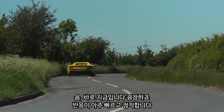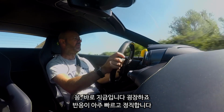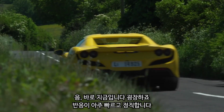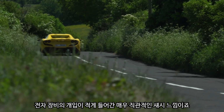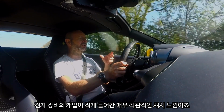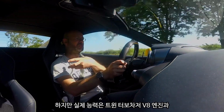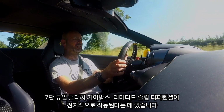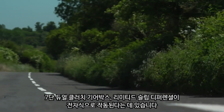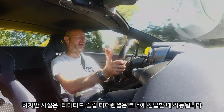And how does it drive the rest of the time? Well, that's when it absolutely flies, and it really gives back in a nice, honest way. It's got a very straightforward chassis proposition. There's lots of electronics involved, but the actual proposition is straightforward. Twin turbocharged V8, 7-speed dual clutch gearbox, limited slip differential at the back with electronic governing of it.